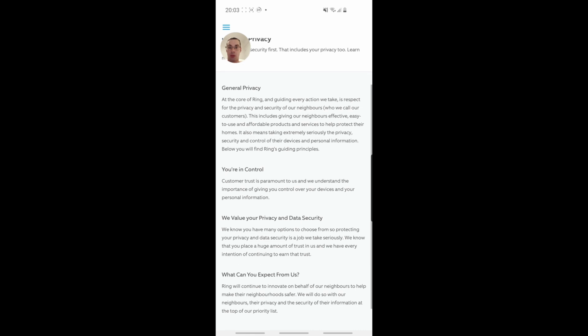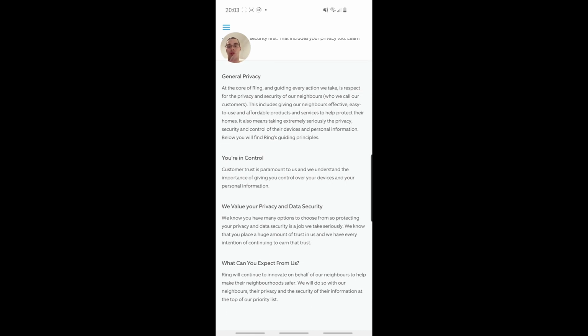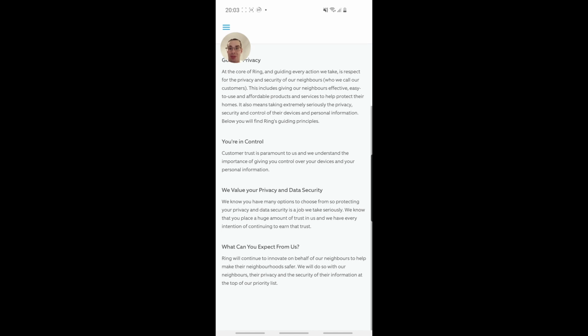Okay, next up then is privacy information at the bottom. And it's pretty much a privacy statement, but it's not written in sort of legalese. It's fairly normal sort of terminology, fairly understandable English, which is good. Saying customer trust is paramount. We value your privacy and data security. What can you expect from us? Yada, yada, yada. I'm sort of joking around a bit, but actually it's quite useful that they're giving this information.